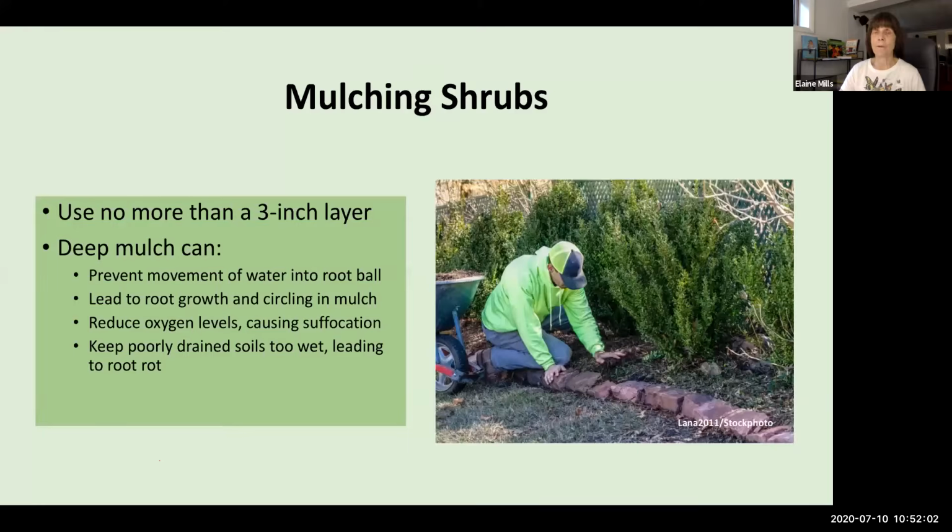If you have heavy mulching, that will cause suffocation because there'll be reduced oxygen levels to the roots, and the roots may even want to grow up into the mulch itself. That happens especially with the practice of volcano mulching that usually happens around trees, where huge mounds of mulch are built up around the trunk of a tree or a shrub. So steer clear of that, please.